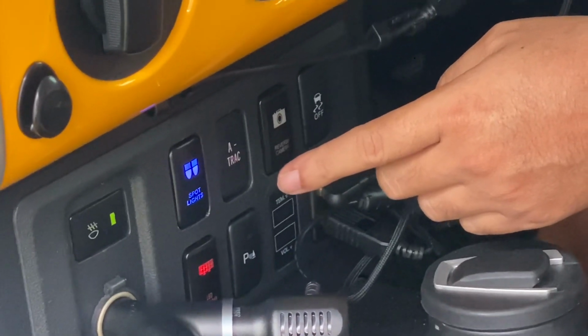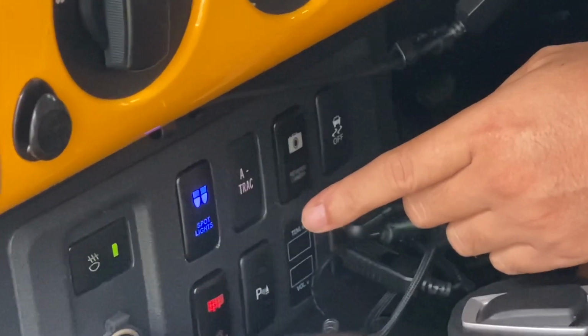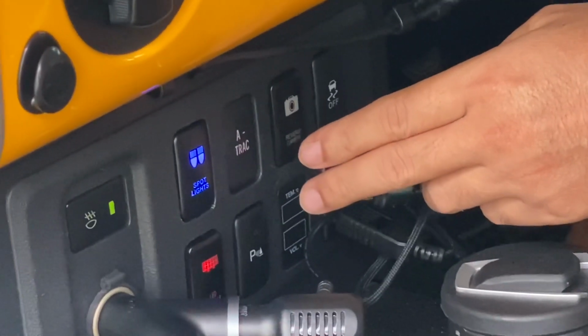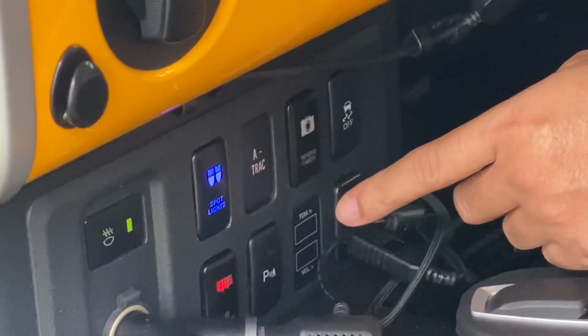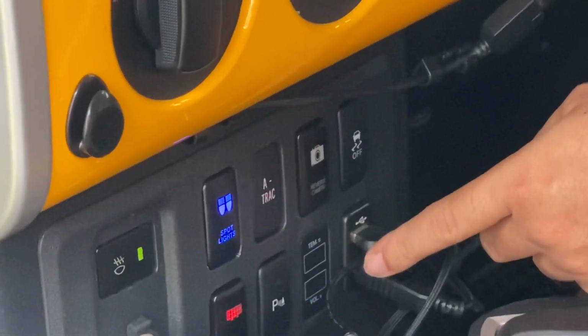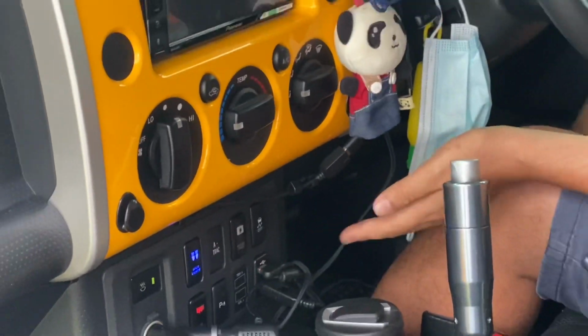Just like in this case, if you look from outside, there's so many lights on the roof, on the side. It's all installed later, aftermarket lights. So you can add anything you want, customizing. So all of these are reserved for aftermarket buttons.